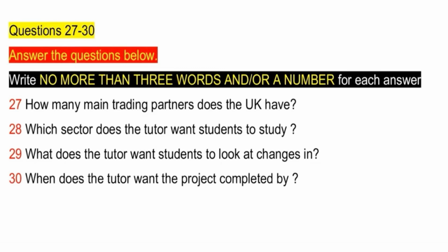Exam week is December the 8th. Then it's the holidays until January the 6th, so I don't need the project in till February the 5th. Is that okay? Now, any questions on this?